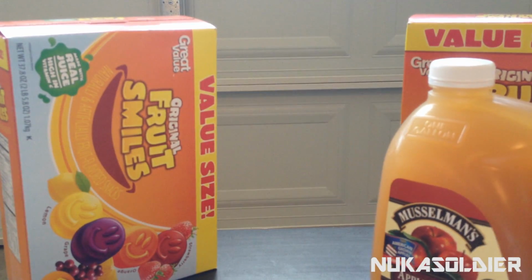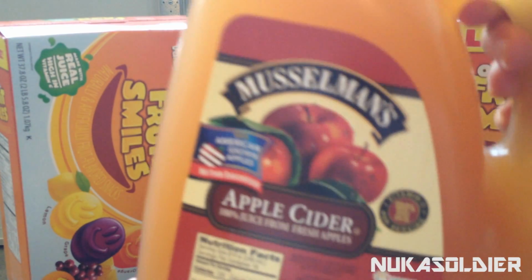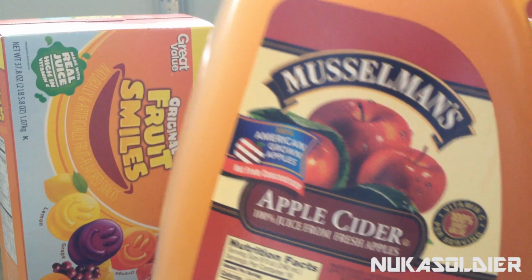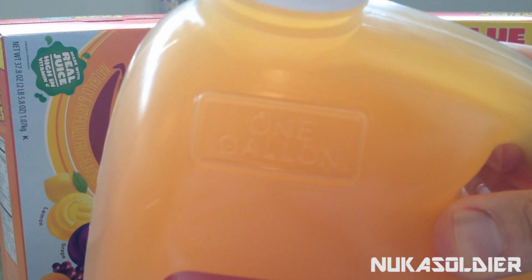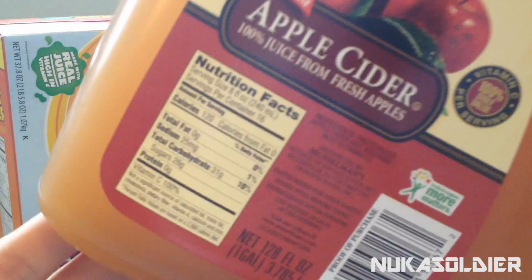Another one that I think people overlook, or probably don't even think about, is apple cider. The only reasons why you probably wouldn't get this, there'd be 2 I would think of, is 1, you don't like apple cider, or 2, the containers are usually 1 gallon containers. That's 128 ounces. These things are really heavy.